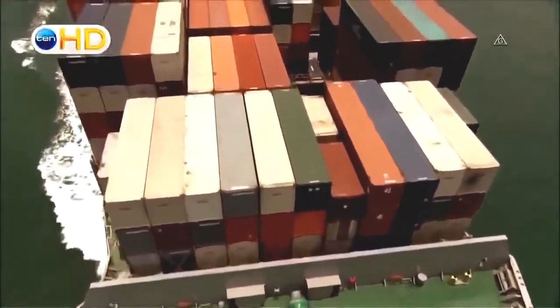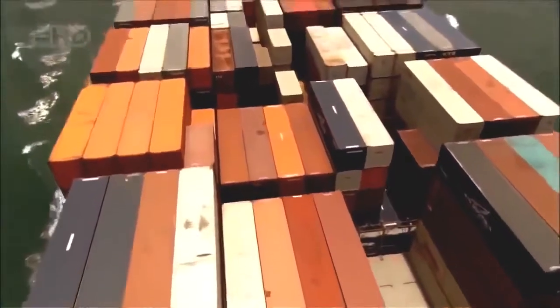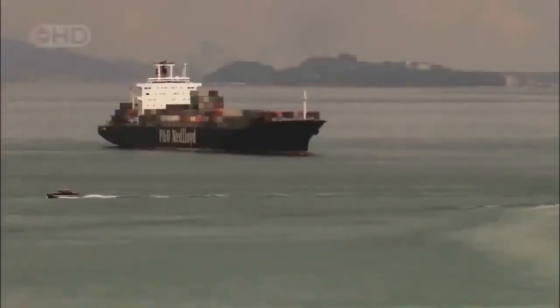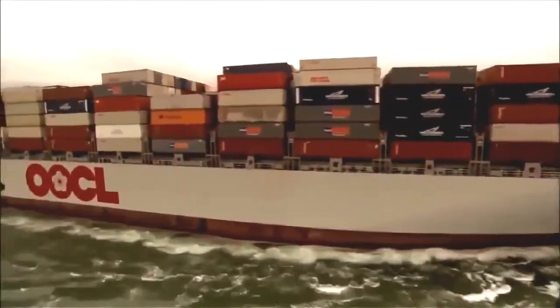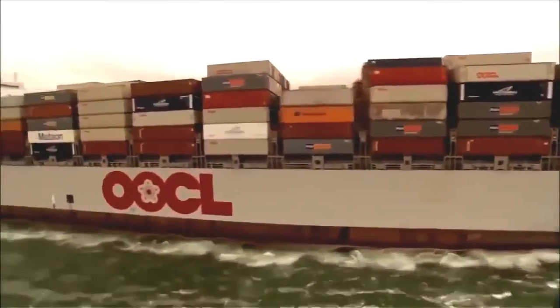Of the largest ships sailing our oceans. She's as tall as a 10-story building. And in a year, she travels two-thirds the distance to the moon. In 12 months, she carries nearly 200,000 containers, a cargo worth $4.5 billion, cargo that must be delivered intact and on time.